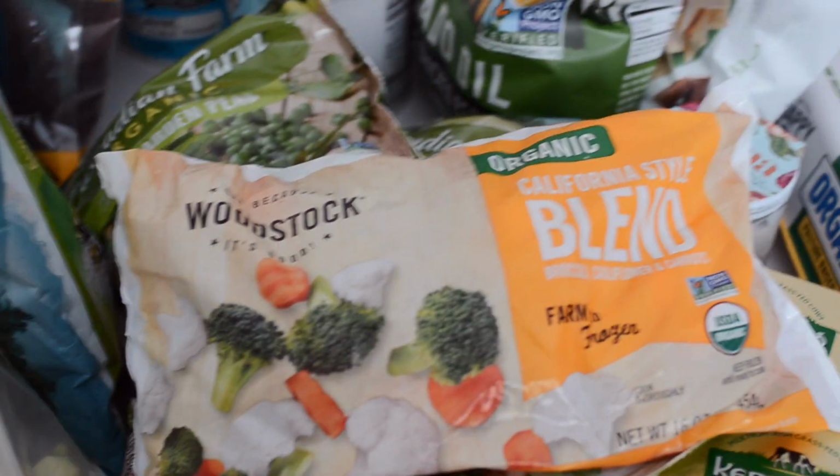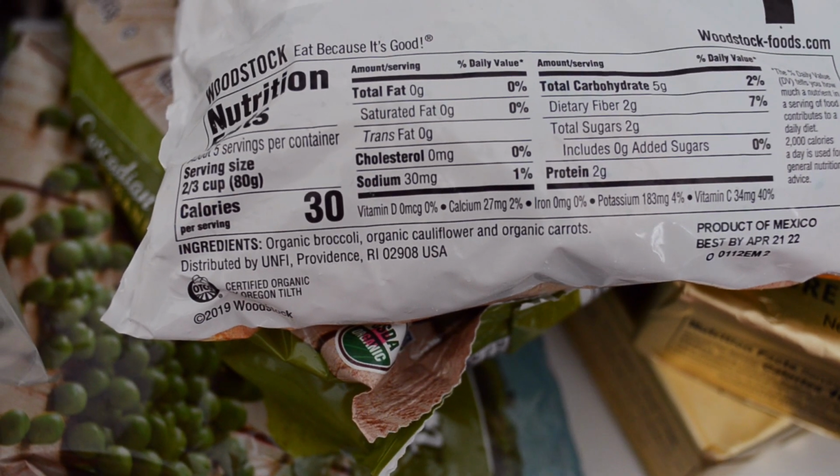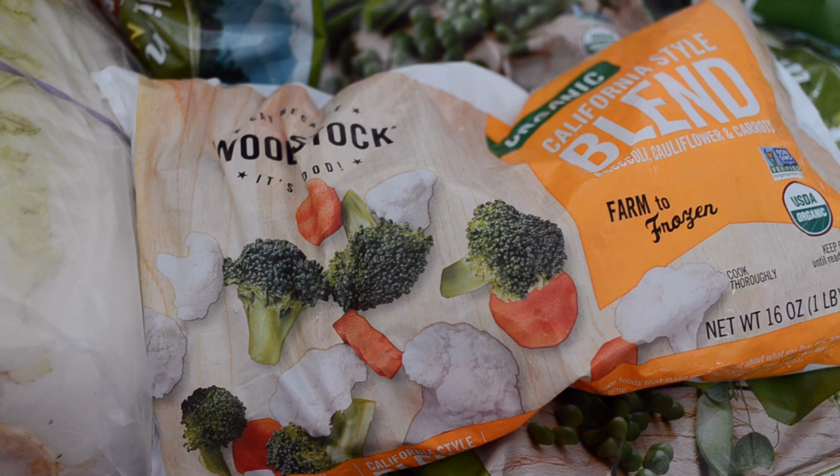It looks like Ruben also got this California blend, which is, let's see what this is. This is from the brand Woodstock. And it has organic broccoli, organic cauliflower, and organic carrots. Okay, we'll have to see how those are.